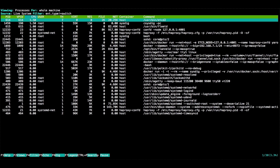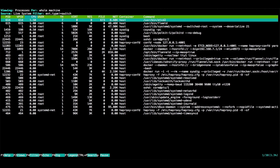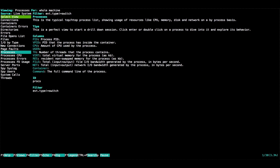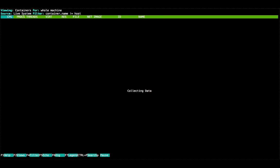And the similarities with htop essentially end here, because we have this pretty neat thing called the view panel that one can use by pressing F2. And this will show me all the views that we support based on those system events. So at this time, I was looking just at processes, but I can, for example, look at containers.